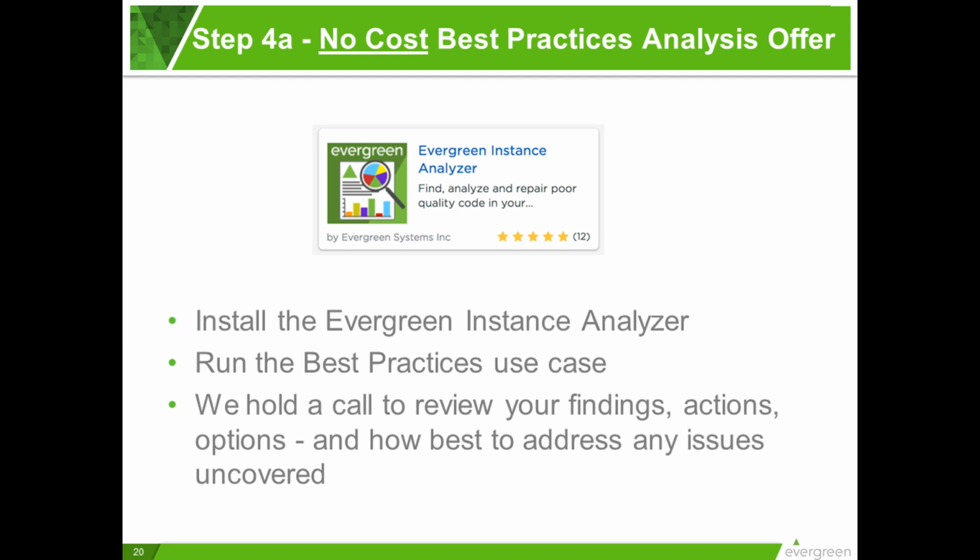Now we come to step 4. Here's our no-cost consulting best practices analysis offer. That's a mouthful. You install and run the EIA against a non-production environment. Once you have the results, you can schedule a 1-hour call with us where we review the findings from the best practices use case with you and how to best address them at no cost. Again, we're doing this as a way of introducing Evergreen.